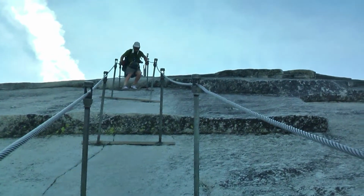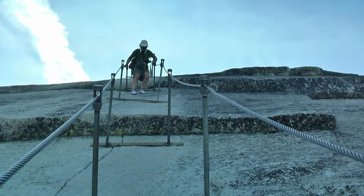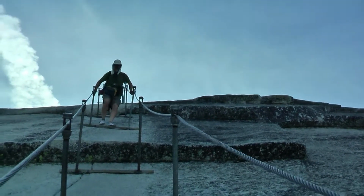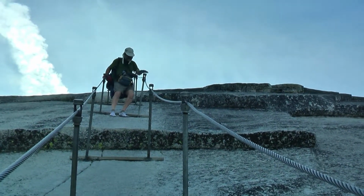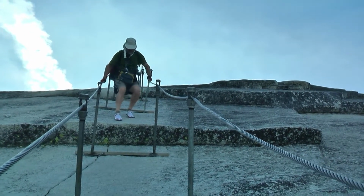Going down requires an extra bit of caution because when you're going up, you've got rock in front of you you can kind of fall into if you slip. But when you're going down, you just have empty space in front of you. So that makes it more scary and actually more dangerous too. So you have to pay more attention when you're going down.